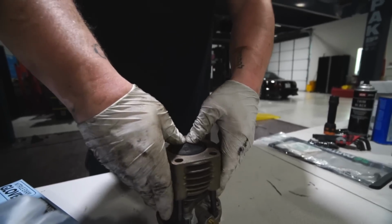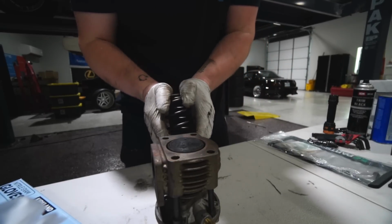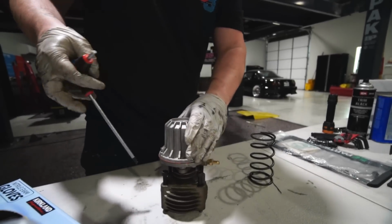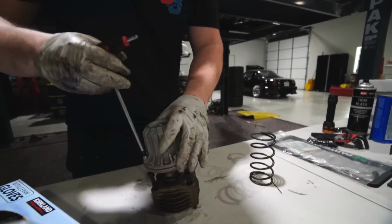That is definitely not a super stiff spring. Like, I can kind of compress this. This is always sketchy because if you don't hold it down just right, well, it can be a bad time.